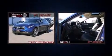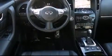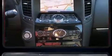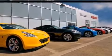Treat yourself to a test drive in the 2012 Infiniti FX35. With less than 10,000 miles on the odometer, this four-door sport utility vehicle prioritizes comfort, safety, and convenience. It features all-wheel drive versatility, an automatic transmission, and a 3.5-liter six-cylinder engine.